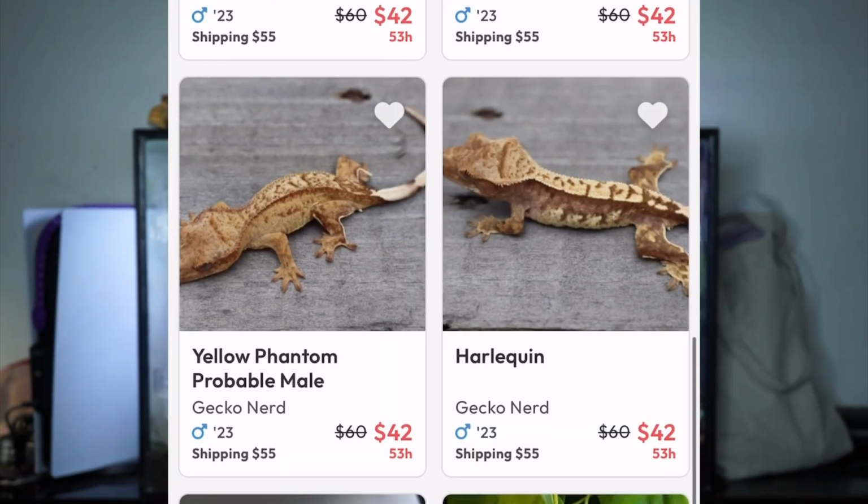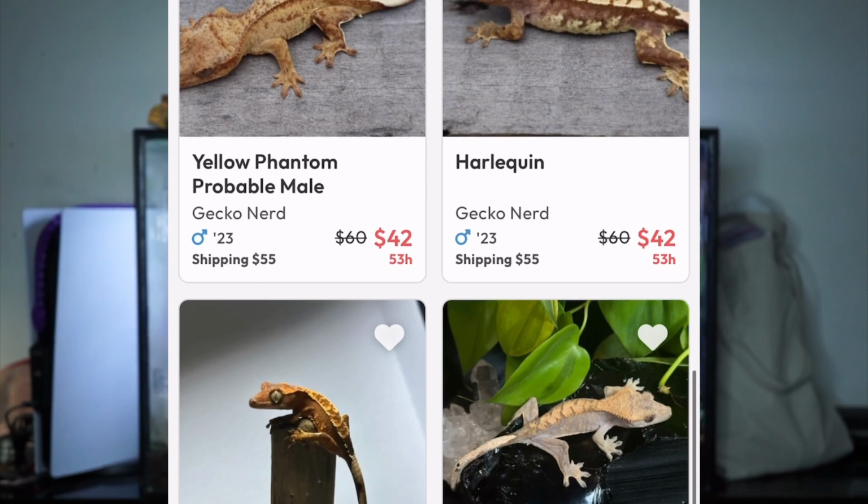used to you. Crested geckos can be a little bit more expensive, but for the most part, a lot of mutations, kind of like this Harlequin Dalmatian here, are pretty cheap. You can buy a really nice looking crested gecko for about $100 now.